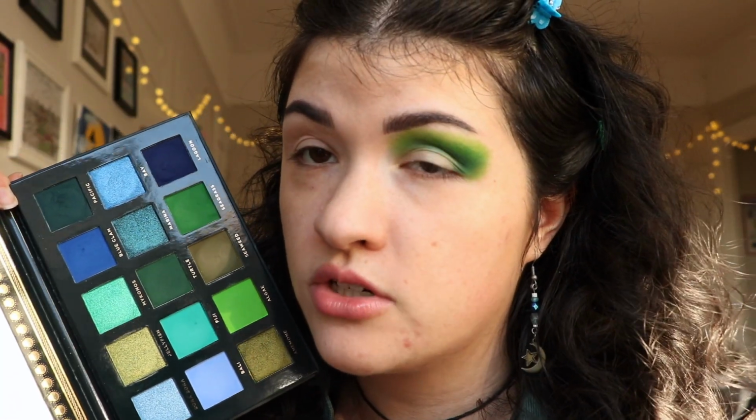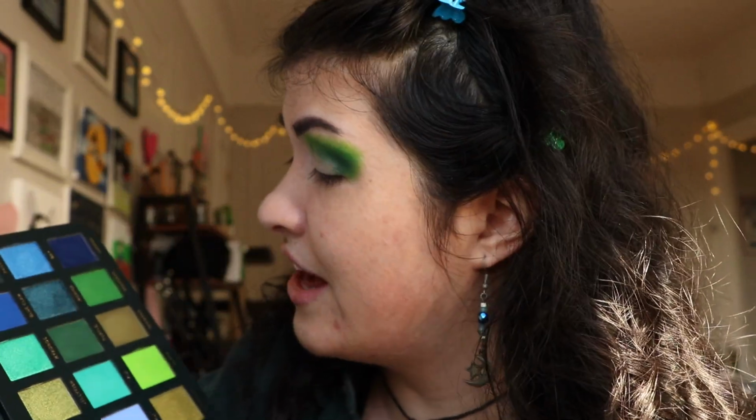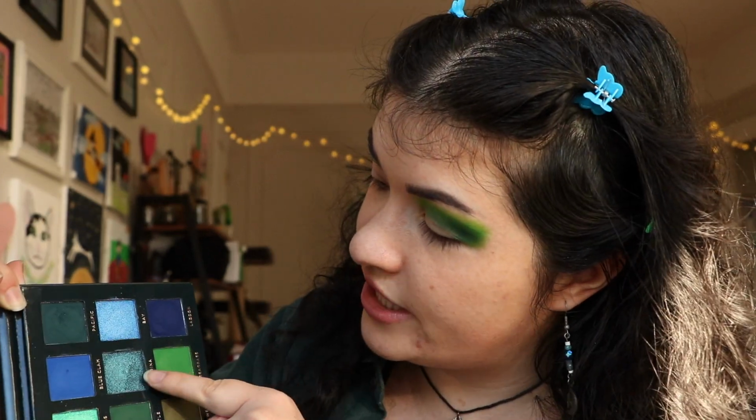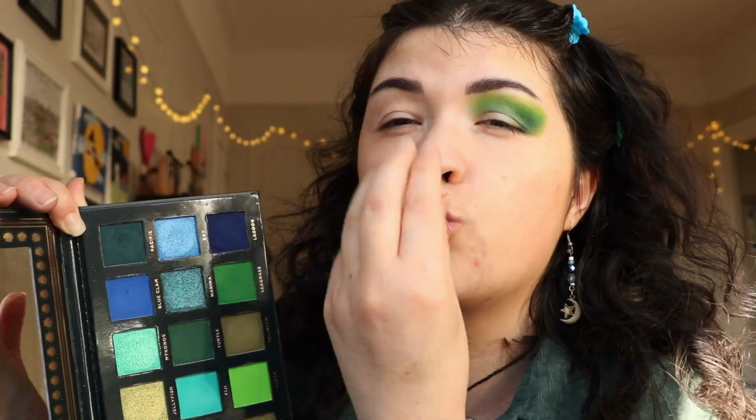Okay, now let's choose what shimmers I'm going to use. The shimmers look so pretty. I want to use all of them. But I think we'll try to do one of the deeper shimmers on the outer portion of the eye. Maybe we'll do Marina to Bay to Mykonos. I really want to use Mykonos, this beautiful seafoam looking green.